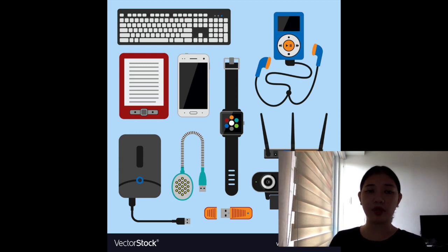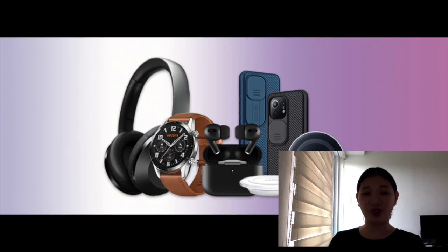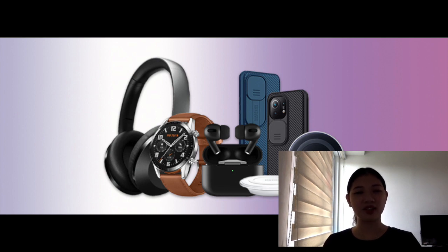Another one is the mobile accessories. It's the most selling product in Singapore online. Every people in Singapore using smartphones and need to protect their phone with a cover or tempered glass. The other mobile accessories, including charger, cable, power banks, are also popular or known in Singapore.